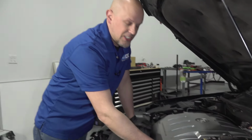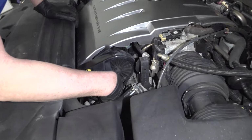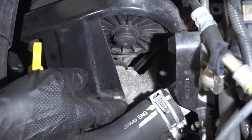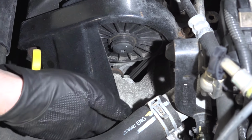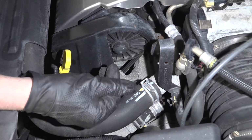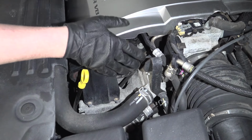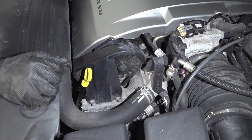The water pump is actually not that easy to get to. It's behind this right here. And on the older ones, you could use a special tool. You could take this cover off and use a tool. Some of the newer ones are actually bolted on, where you actually have to take this entire crossover off to access the water pump. Number 2, engine oil leaks.